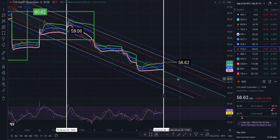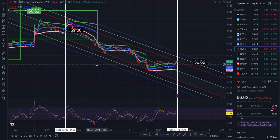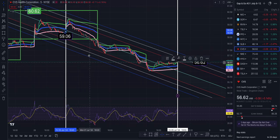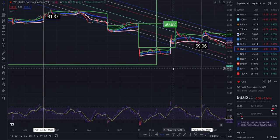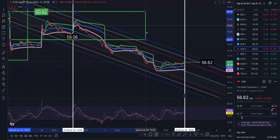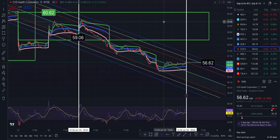$54.53. Let me delete. Oh no, I thought that was on my chart. That's just something else. Looking left, you can see a bounce at support, but still in a downward channel, unfortunately. Now, this gap from the previous week, it's over here, still in play, taking us to 60.62.